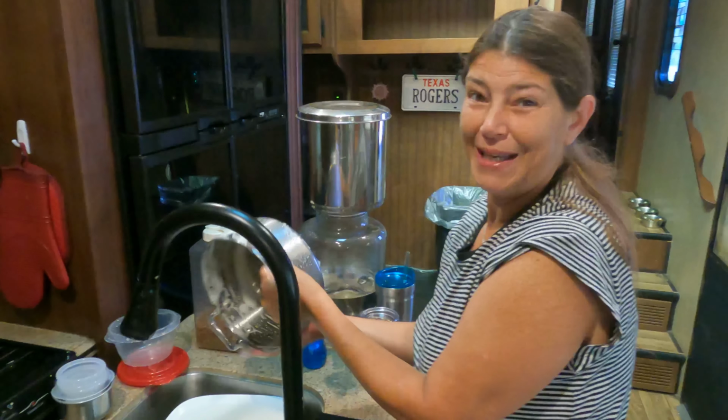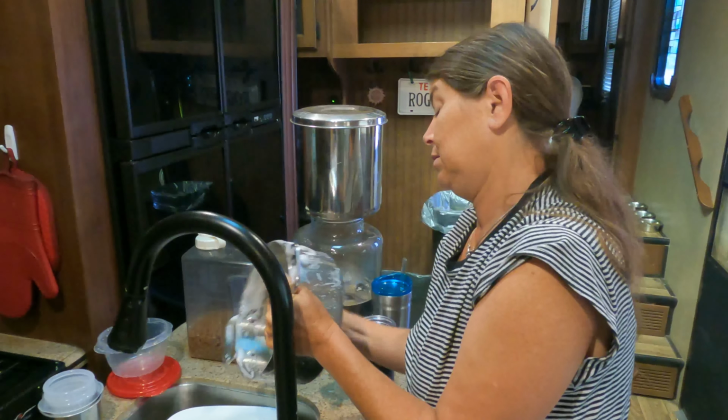Cleaning up dishes so we can get on the road. The thing that concerns me is how stressful this travel is on our pets. They don't seem to like it very much, but they enjoy it once we get to a cool place.